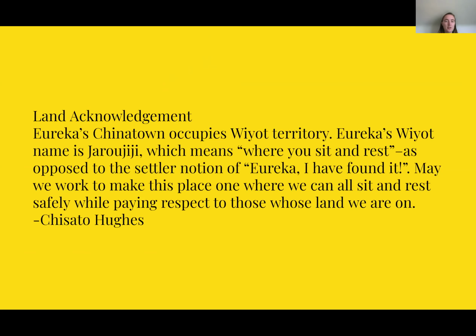Our land acknowledgement that we start all of our Chinatown project events with is this. Eureka's Chinatown occupies unceded Wiyot territory. Eureka's Wiyot name is Jarujiji, which means where you sit and rest, as opposed to the settler notion of Eureka, I have found it. May we work to make this place one where we can all sit and rest safely while paying respect to those whose land we're on.